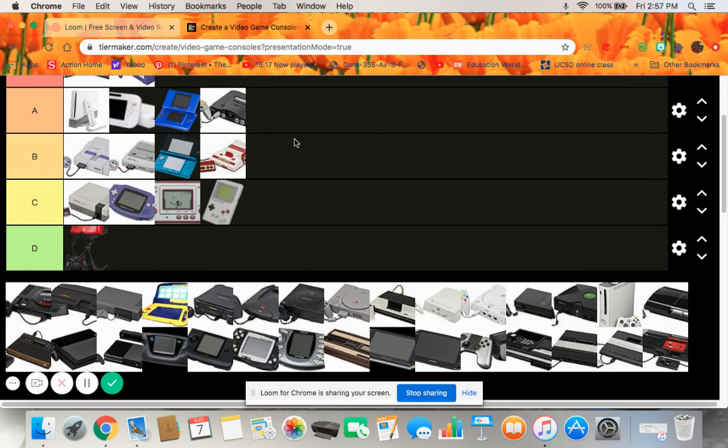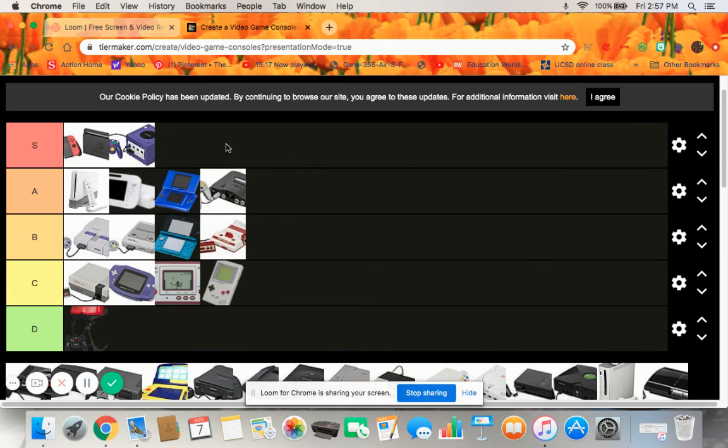Yeah. Well, that is my tier list, guys. We have Switch and GameCube on S, Wii U, Nintendo DS, and the Nintendo 64 on A, Super Famicom, Super Nintendo, Famicom, and 3DS on B tier, NES, Game Boy Advance, Game Boy, and Game & Watch on C tier, and Virtual Boy on D tier.